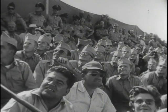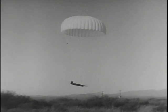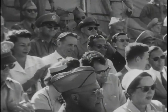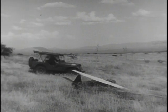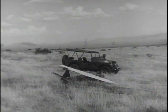Their job is made easier as a recovery parachute is unfurled. Its fall curbed by the chute, the drone slackens speed and glides to Earth, undamaged, ready for another mission. For those present, it's an impressive demonstration of a drone operated by remote control. They watch as a Jeep pulls up at the fallen drone.